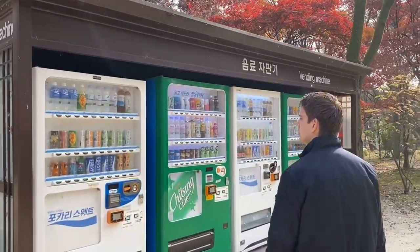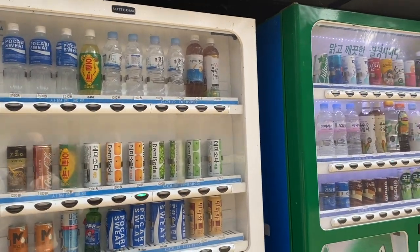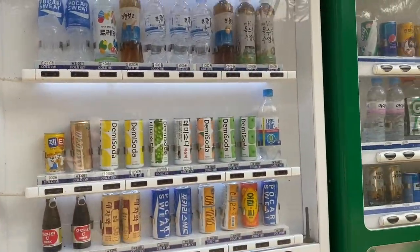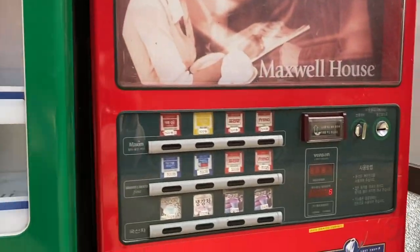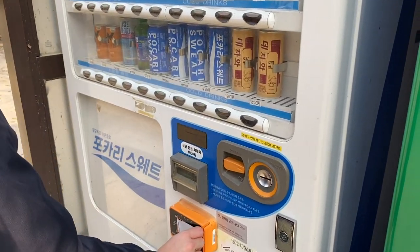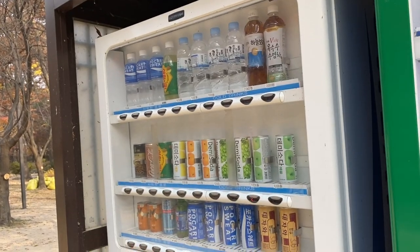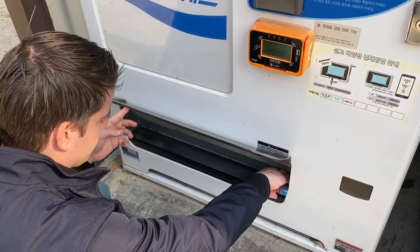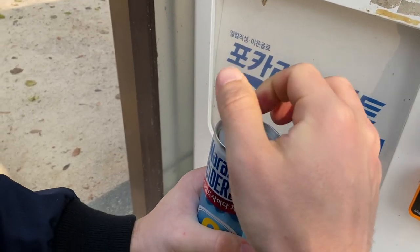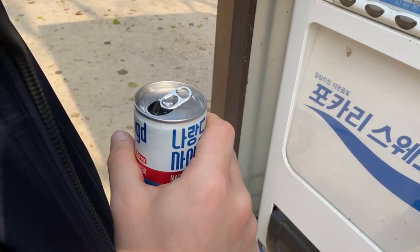We love our vending machines. Let's see which different flavors they have. So many varieties. Can't even get coffee. You can use your travel card to get something as well, so you don't have to pay by cash. So what do we have here? Zero calories. Narang Cider Zero. Nice for a post-autumn walk.